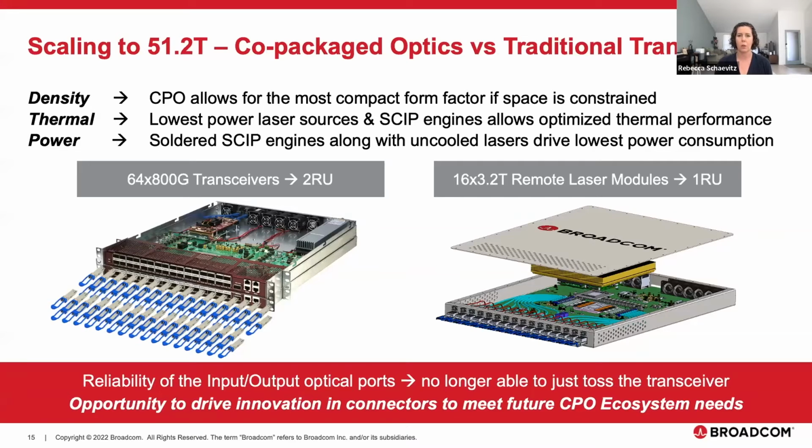And that doesn't even include the amount of power consumed inside the box: the switch ASIC at 51T and all the peripherals that are needed. The amount of cooling then becomes very challenging, so that thermal load is hard. And if you look at the limitations of driving power into a rack or into an individual box, you might be exceeding that amount of power consumed. Those are all huge challenges in the transceiver space as you scale to 51.2T.